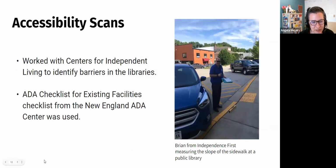So moving on to another tool that we wanted to introduce to you: accessibility scans. Starting in 2018, I worked with my local independent living center called Independence First and Society's Assets to provide accessibility scans for our member libraries. Specifically, I worked with the staff members from the independent living centers who had undergone ADA coordinator training. These accessibility scans or audits were paid for and coordinated by our library system. The staff member from the Independent Living Center would visit the library and go about the scan on their own, taking pictures and measurements along the way.